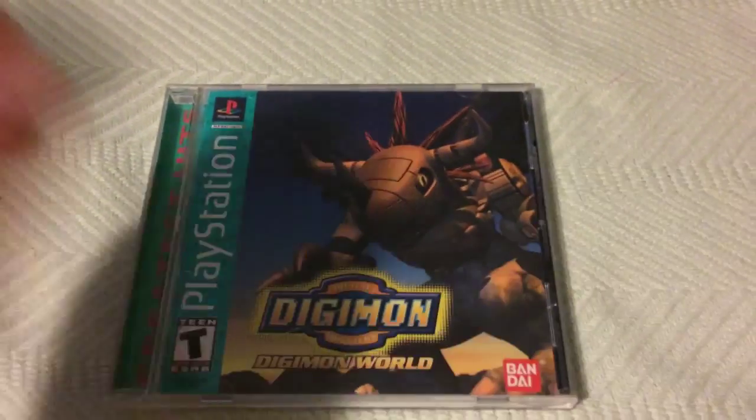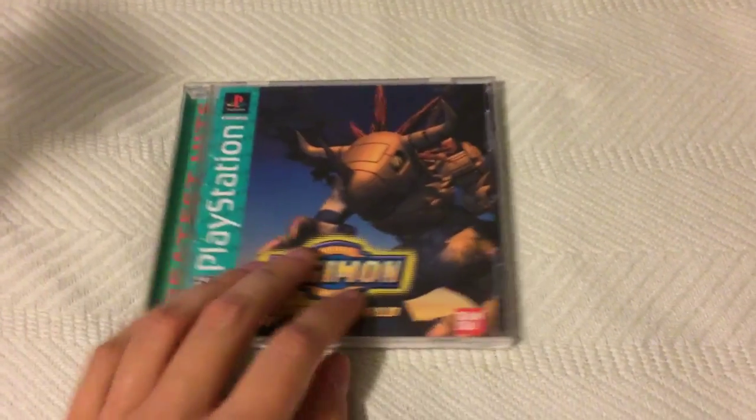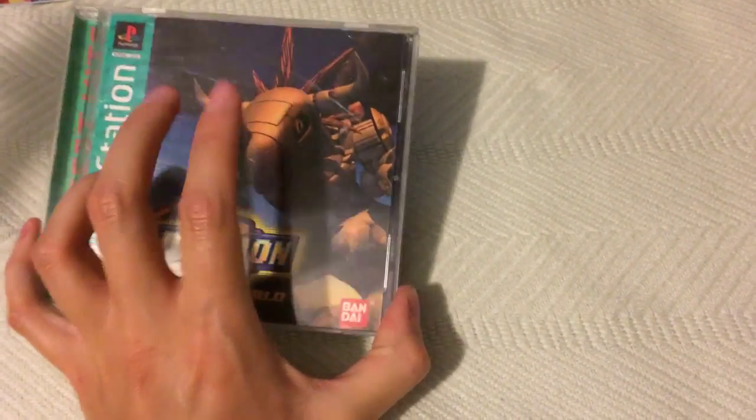I can't wait to play with Gabumon, but I have a feeling, I've been told that they can die in this game. It's not like Pokemon. So I have a feeling I will lose Gabumon in 5 seconds, because I won't know what the heck I'm doing.